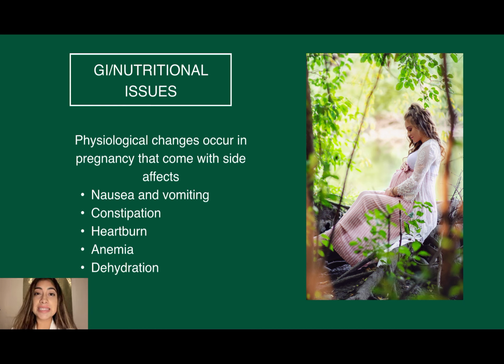With heartburn, just as with nausea, you want to make sure that you have small, frequent meals. Make sure to eat less in one sitting, and reduce your caffeine intake if needed, 200 milligrams or less. With anemia, the most common one that we see will be iron deficiency. So make sure that you supplement appropriately and that you eat fruit that has high vitamin C to be able to absorb iron much more. Lastly, we have dehydration. So women, make sure that you drink plenty of fluids, especially if you're going to be exercising.